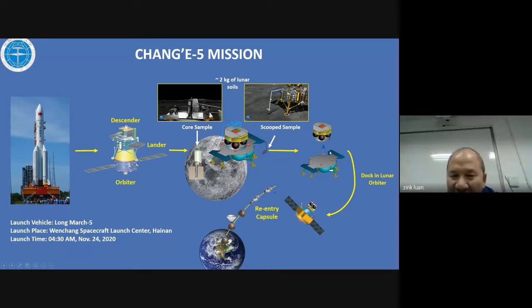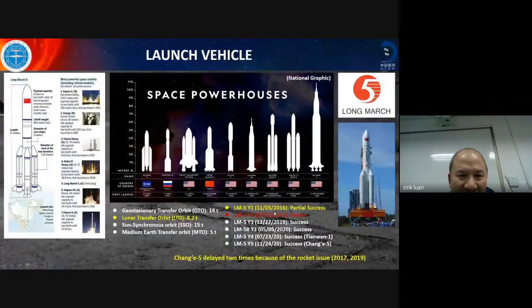After that, the ascender will lift off from the lander, and then it will dock in lunar orbit. Then it returns to Earth. I will introduce the current state.